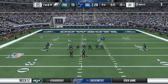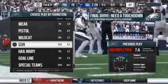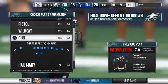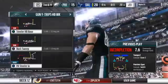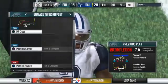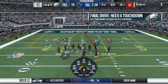He's back to throw, and that'll be incomplete with 11 seconds remaining now. He was trying to get it to Zach Ertz that time. And it's third down. So incomplete on second down. Now they'll look to convert here on third.